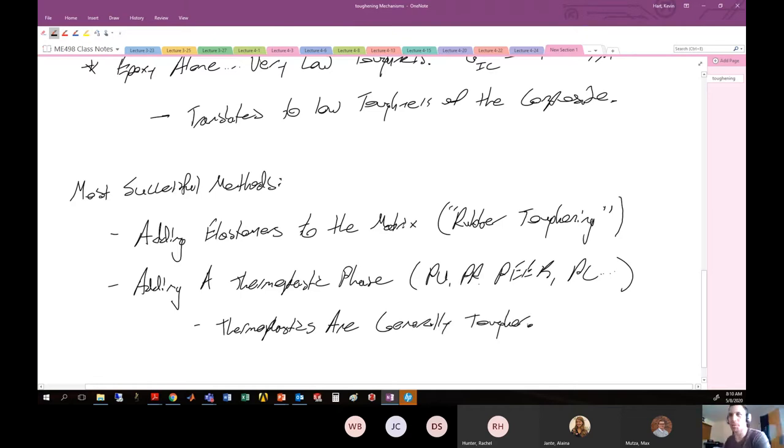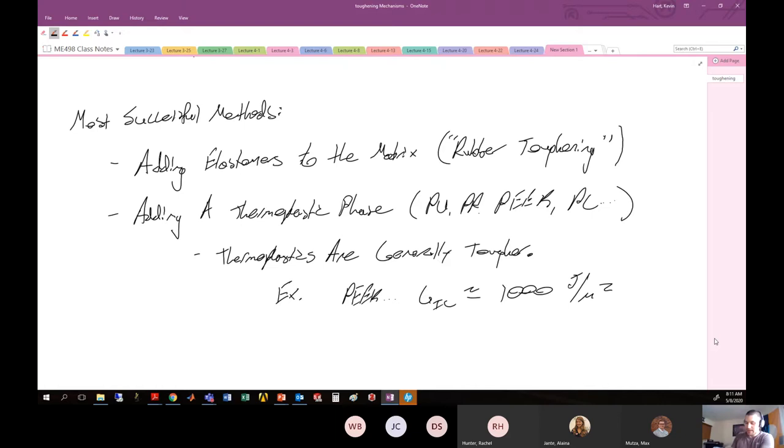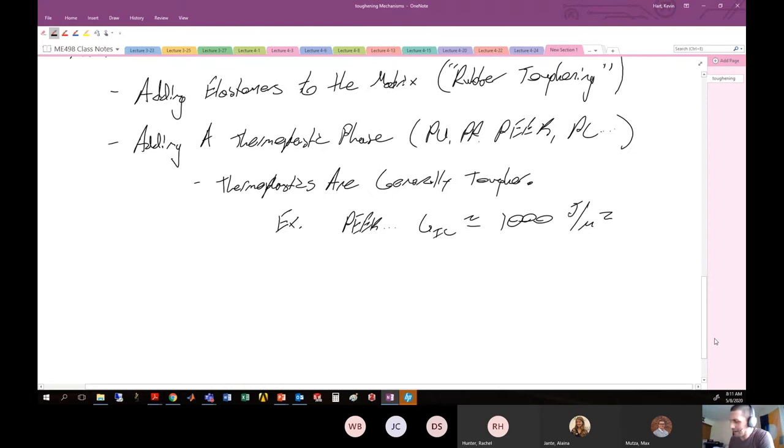And you know that from your 429 class when we talked about matrix materials, that cross-linked thermosetting materials like epoxies are brittle and thermoplastic materials are tough. So an example would be something like PEEK, which has a G1C of approximately 1,000 joules per meter squared. So it's 10 times tougher than epoxy, and that's PEEK. And PEEK's not even the toughest thermoplastic. It's probably mid-range. PEEK is like the Ben Stiller. He's not a great actor, but he's pretty good. He's no Al Pacino, but he's pretty good. Adding a thermoplastic phase to the epoxy can help, and that's because the thermoplastics are tougher.